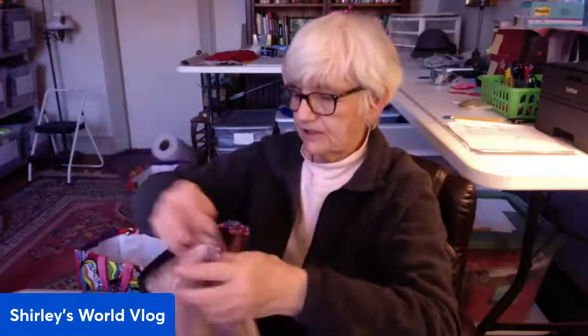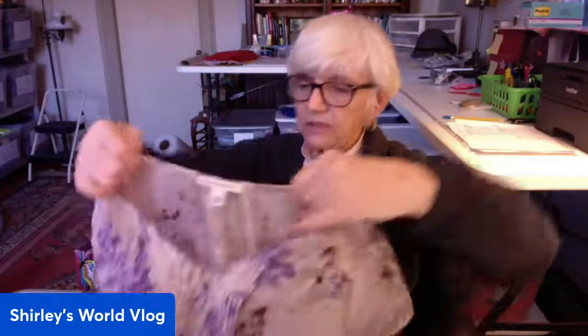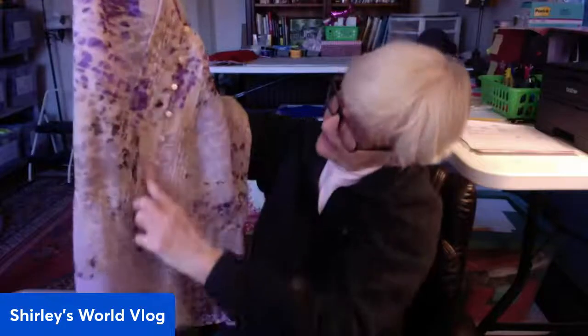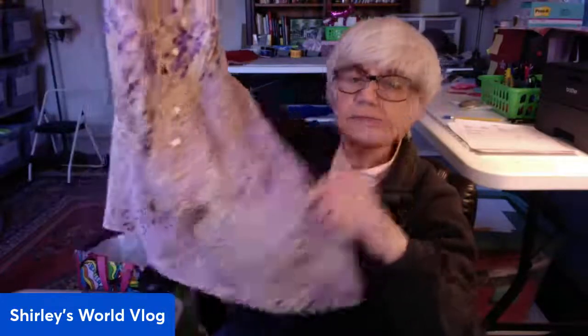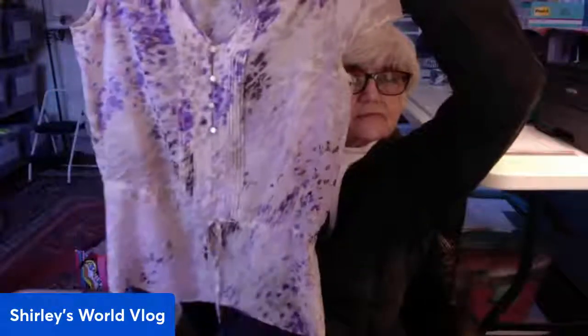Something sheer, a little blouse. It's by Banana Republic and a medium. Has little cap sleeves and a tie. Oh, has little buttons down the front with some pleating and a tie that you can probably pull and make this a little tighter, and a little peplum. Kind of pretty purpley colors.